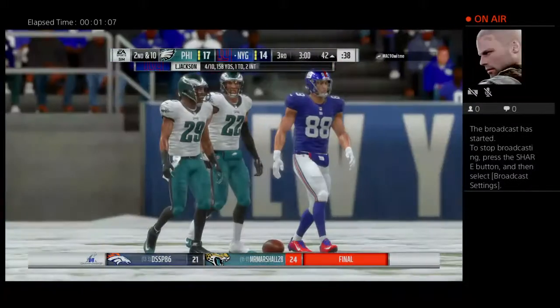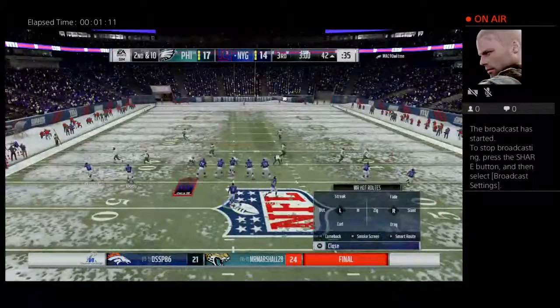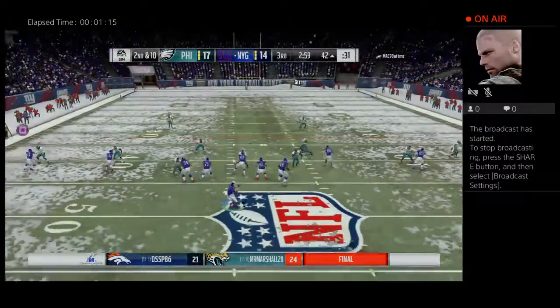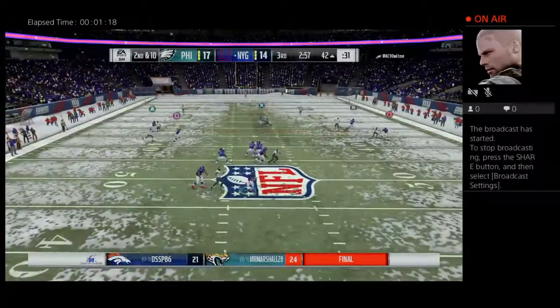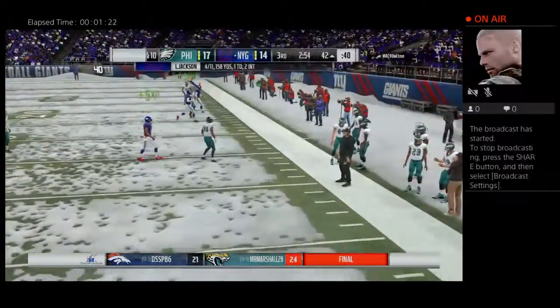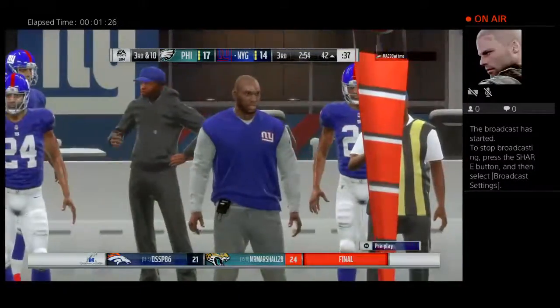Now, meanwhile, a pass that should have been intercepted, but it winds up falling incomplete. Partner, I think it's high time to get him some passes that he's comfortable with, some easy throws, some completions. He's not even hitting 50% thus far. Well, certainly that has played a big role in why they are trailing right now.